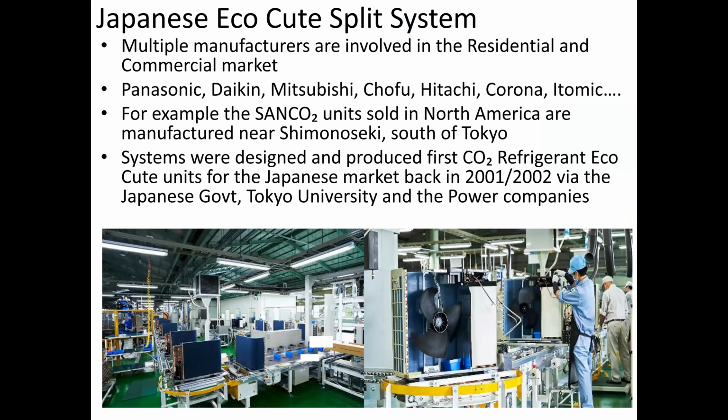So one of the products I've shown here, and certainly the only split in the current marketplace that's Energy Star approved, is manufactured in Japan, and you see the production line working its way through on these systems. And as I said before, the 2000-2001 design setup was actually done by the Japanese government, Tokyo University, and the power companies out there in that particular marketplace.